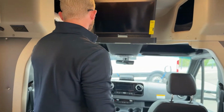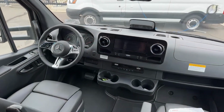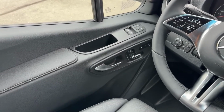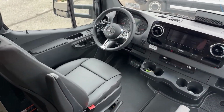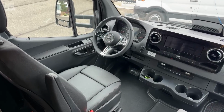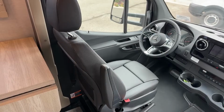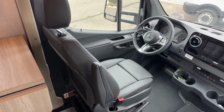Now, up to the cab, just a few things to mention about this. So this will have memory seats. So all the way down there, you'll see a 1, 2, and a 3. That just allows you to set 3 settings for how you want the seats to automatically adjust to. Now the best thing to do with that is a his, a hers, and then a setting for what you need to be able to spin these chairs around. So these chairs have to move all the way forward, and then often you have to open the door to be able to spin them around. So if you set that 3rd button to that automatically, it prevents you from having to mess with it every single time you do this. The seats are also heated as well.